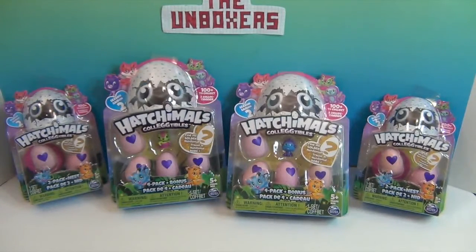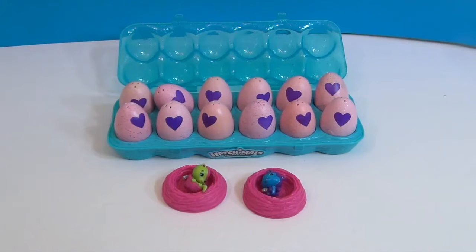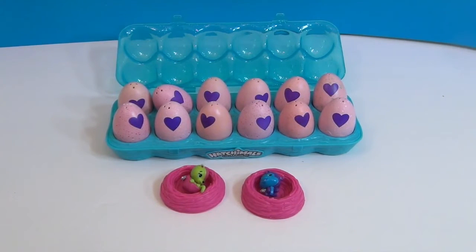So we're going to go ahead and get these Hatchimal collectibles out of their packaging, so we can open up the eggs and see who we get. We'll be right back. Okay, we're back. And see, like I said, we reused our egg carton, and we filled it back up with eggs. So if you want to see what we actually got out of the egg carton, that video will be connected here somewhere. You can click on it and see what we actually got at the end. Yes. So there's so many uses for this cute little carton.